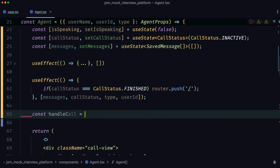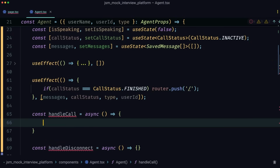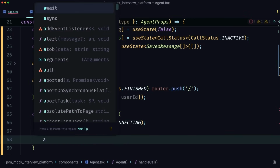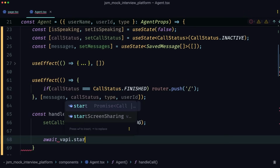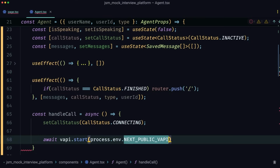One that'll start the call, so it'll be equal to an asynchronous callback function, and one that will handle the disconnect of the call. So I'll say handle call and handle disconnect. In the handle call, I will say set call status to call status dot connecting, and we can call Vapi and actually tell it to start the call by saying await Vapi dot start process.env dot next underscore public underscore Vapi workflow ID. So we're telling it to start a conversation with this specific agent.